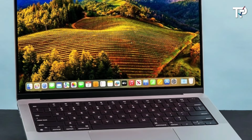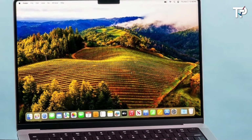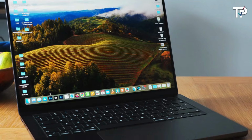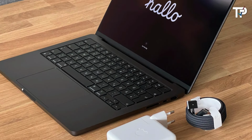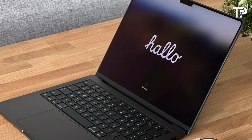During our tests, we ran 4K 30fps video and 4K 24fps ProRes HDR content in Final Cut Pro and found it extremely easy to edit the footage. Better still, the laptop still has, for now at least, a 3.5mm audio jack, making it ideal for video content creators. The classic Apple aesthetic remains, solidly built and beautiful from every angle.